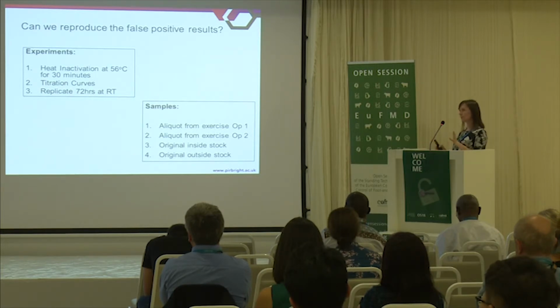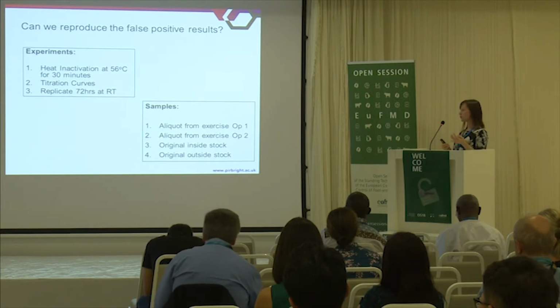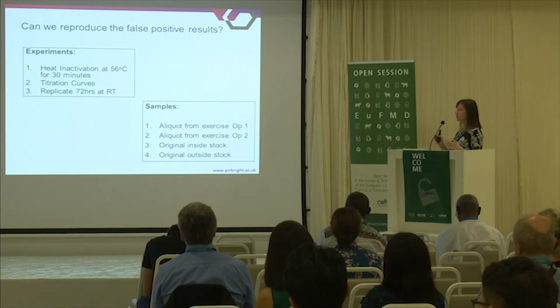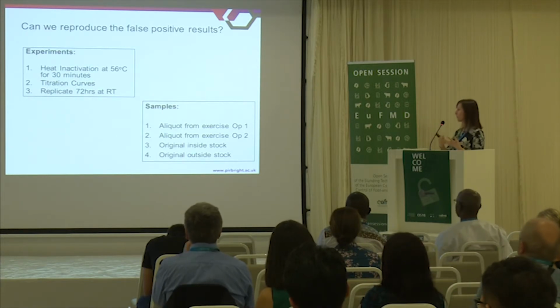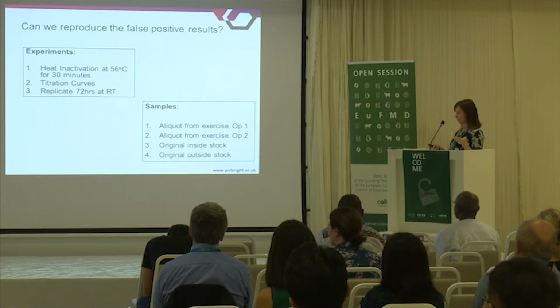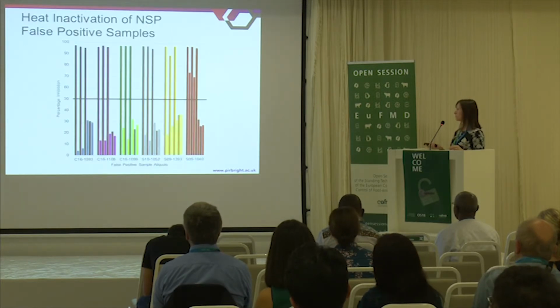So there's 6 samples, and then for each sample, we had 4 aliquots. So we took from just the Pirbright, operator 1, operator 2 aliquots that were provided in the panel. We then took the inside stock that we did preliminary data with, and then we took a fresh outside stock that had been used for the study.